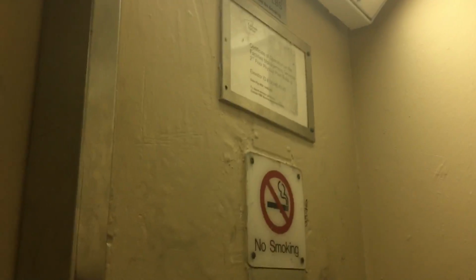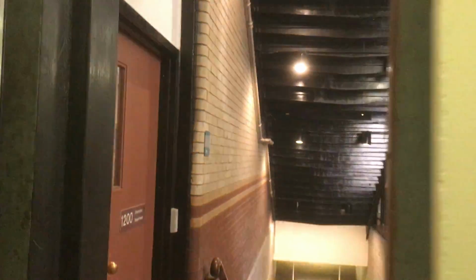Here, back at 1. That originally said Westinghouse, so they painted over it. Elevator number 5, but I'm pretty sure this is actually elevator number 2. Here's your floor plan. Any day now. There it closes, and that's going to be it.